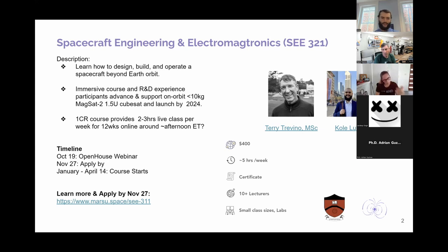Thanks to Terry, we and our team at Magneto Space have this really unique opportunity to design and build this MagSat, this 1.5U cubesat, and hopefully launch by 2024.